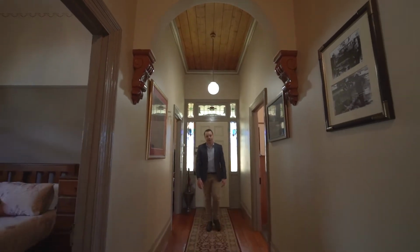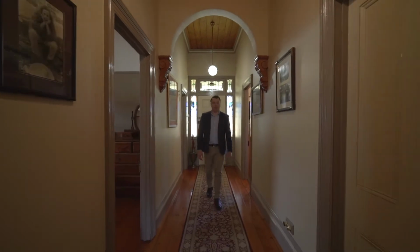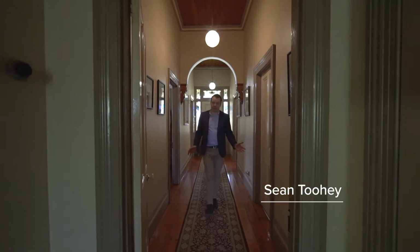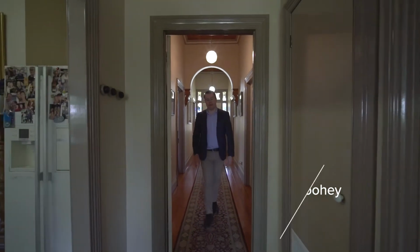The home is loaded full of rich character and charm from yesteryear. We've got these stunning high ceilings, detailed cornices, we've got beautiful bulky floors throughout, a number of original fireplaces, and so much more.